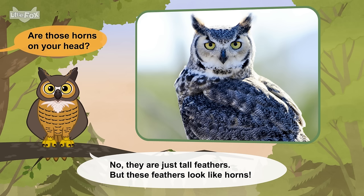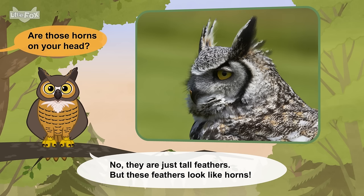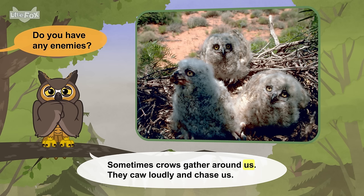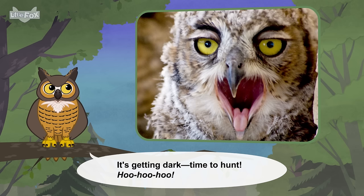Are those horns on your head? No, they are just tall feathers. But these feathers look like horns. Do you have any enemies? Sometimes crows gather around us. They call loudly and chase us. It's getting dark. Time to hunt.